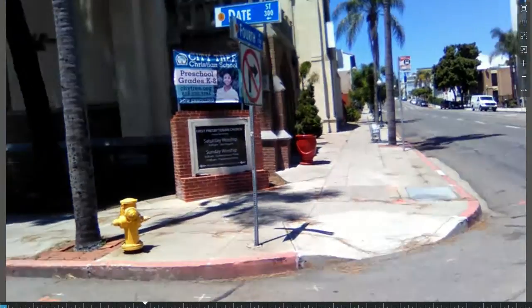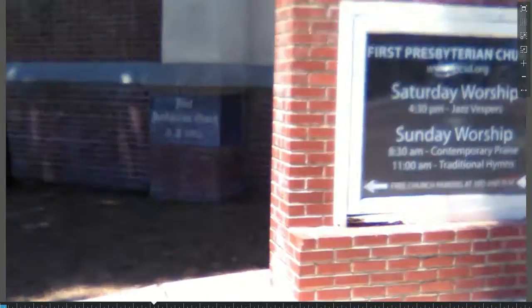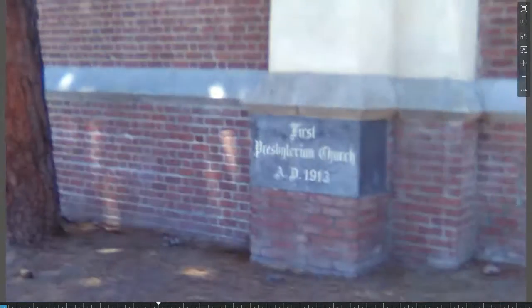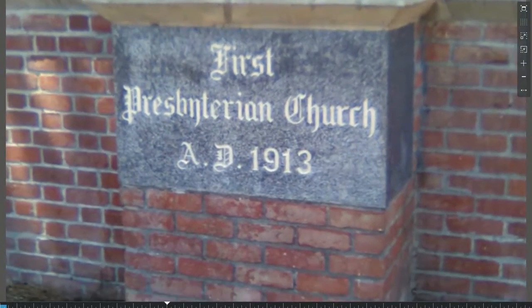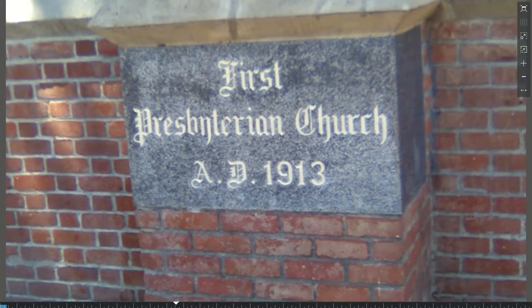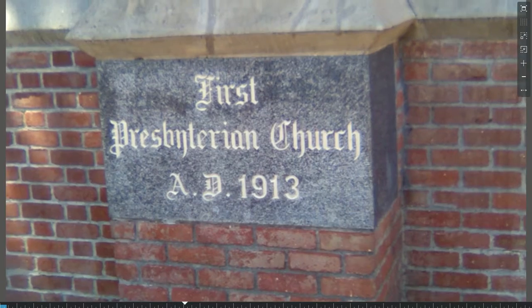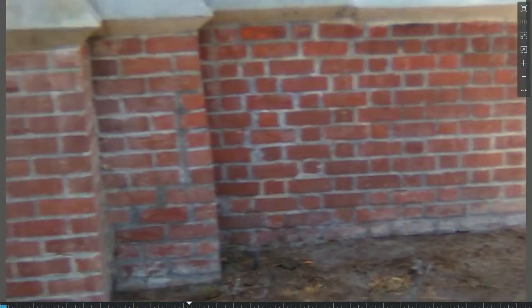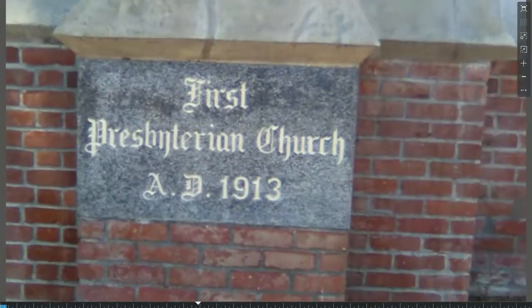So this church was built in, here's the cornerstone right here. Here's the cornerstone of this church. So right here, First Presbyterian Church, 1913. And that cornerstone looks nothing like the rest of the stones. It definitely looks like it's just been placed in here. And wait till you see the rest.